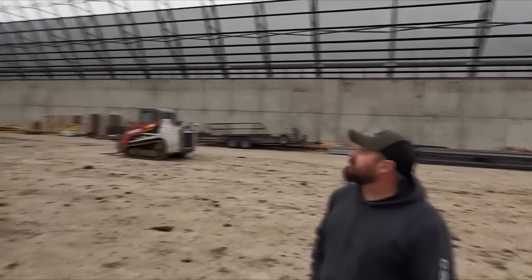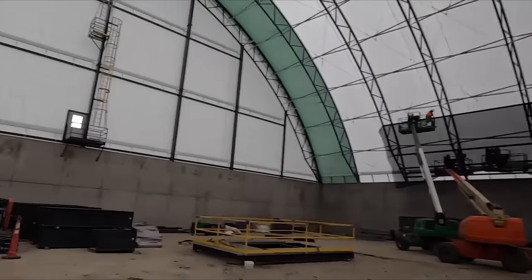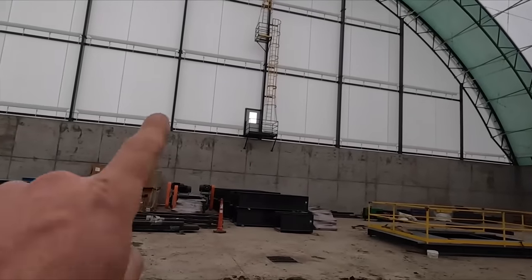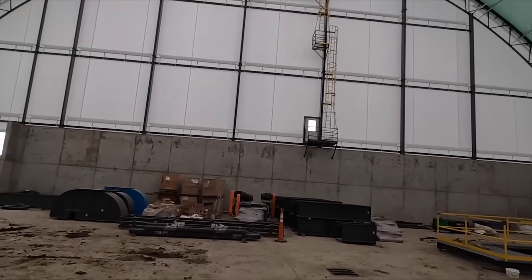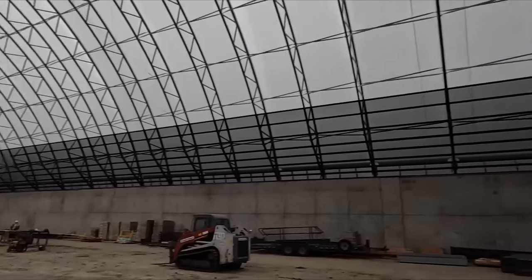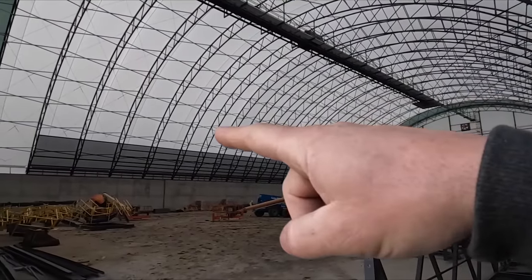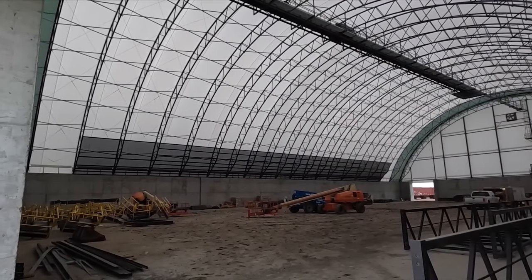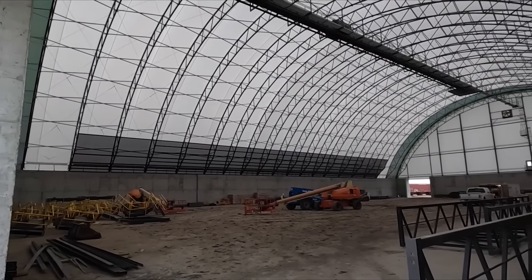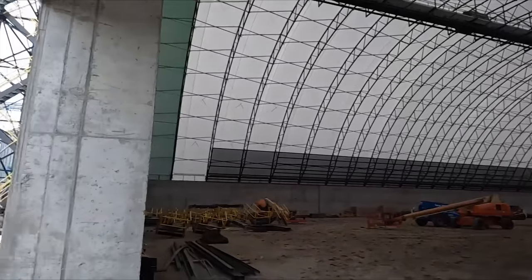Do you know how tall it is here? 80 feet. 80 feet. That's crazy. The peak. Yeah, there's a walk-in door up there, like, there's a walk-in door for reference. 18-foot sidewall, and then 18-foot of concrete. Pretty neat to see. So he also said that these nets on the side will actually be able to put grain up onto that always. So, man, it's crazy to think how big this is.